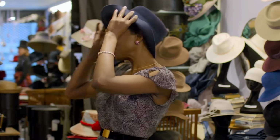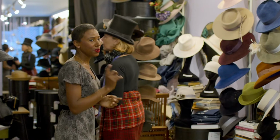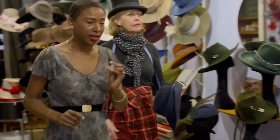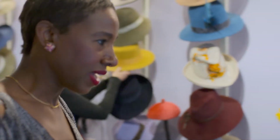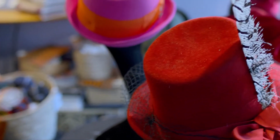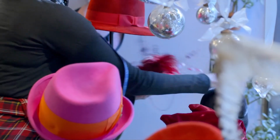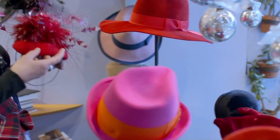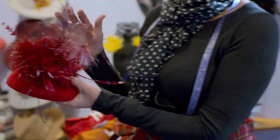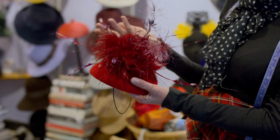What other hat attracts you? So I was thinking about this red one that I saw in the window. The little one with the feathers? Yes. Those are called anemones, and we make those. Our friend Carlton, who comes from Grenada, makes these feathers, and he's really an artist. He cuts the feathers, strips them of their colors, dyes them. Every one is a masterpiece in and of itself.